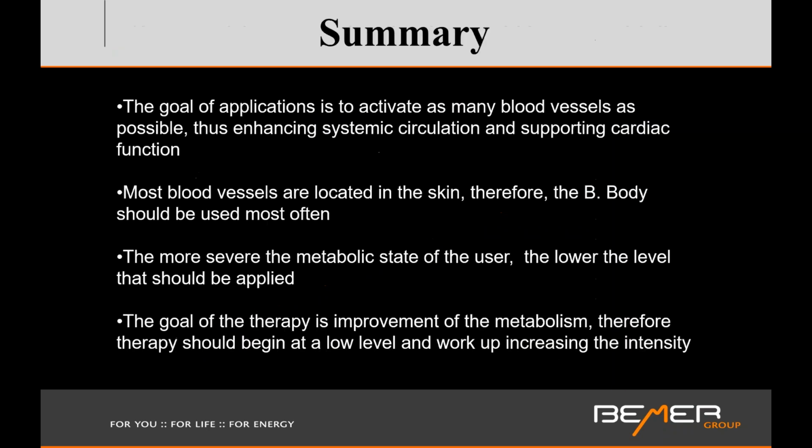The goal of the applications here is to activate as many blood vessels as possible, enhancing the systemic circulation and supporting cardiac function. And most blood vessels are located superficially, so the B body is that primary cornerstone application that should be used and started with. The more severe the metabolic state of the user, the lower the level that should be applied. And the goal of each therapy is the improvement of metabolism. Therefore, begin at these lower levels and work up, increasing in intensity.